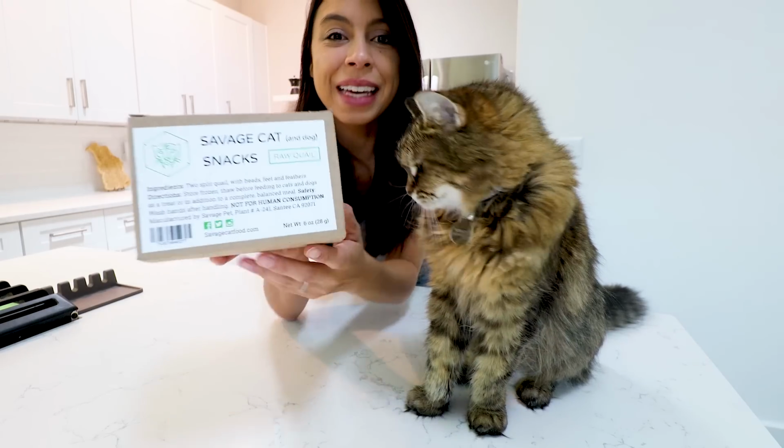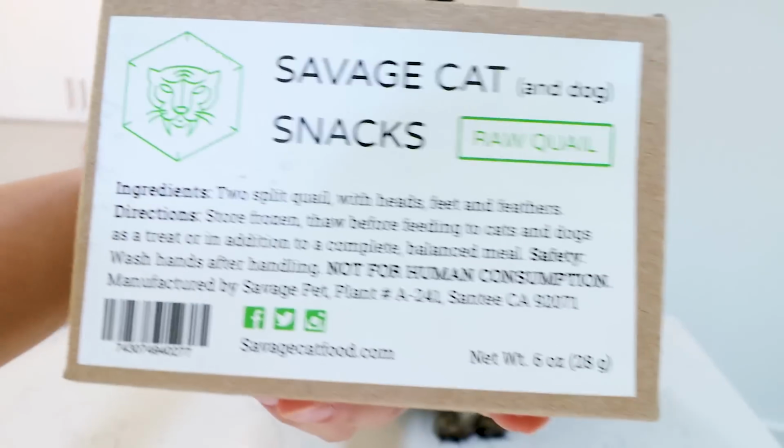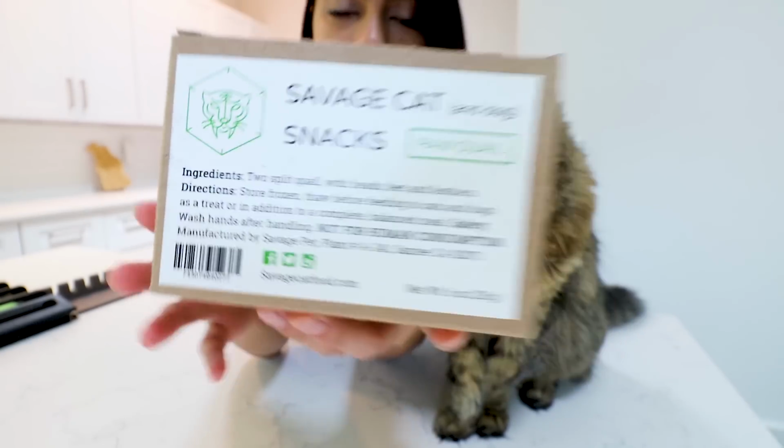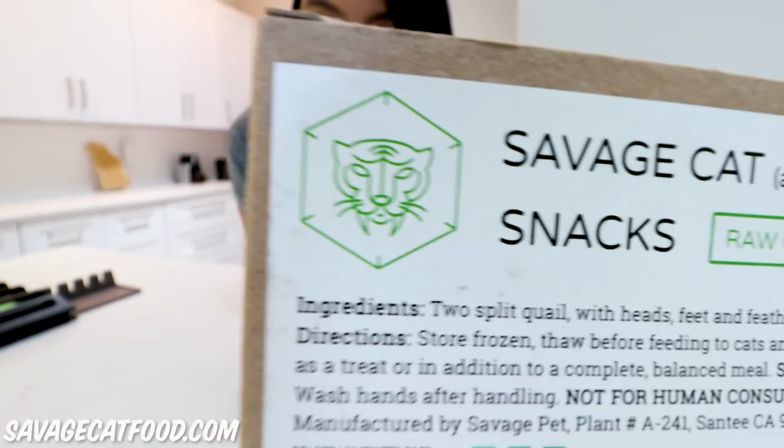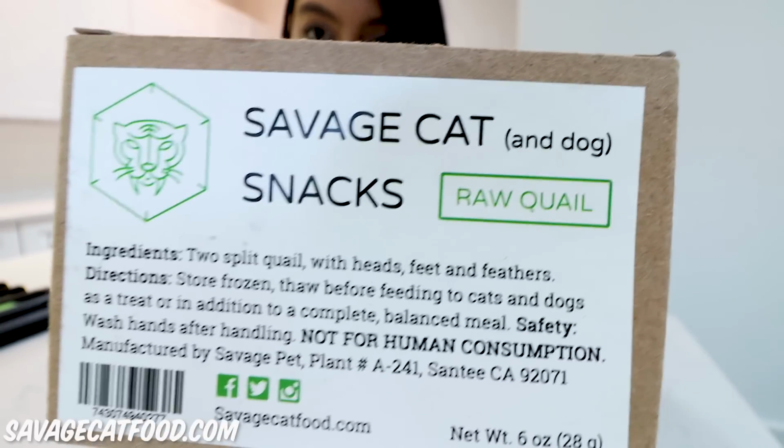All right, guys, so here is the packaging of the product. Let me make sure it's not blurry. And one thing I love is the box that it comes in. I love the branding. Their logo is super rad, very cool.